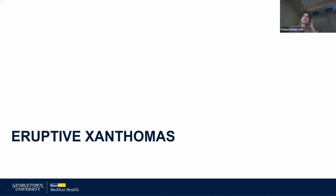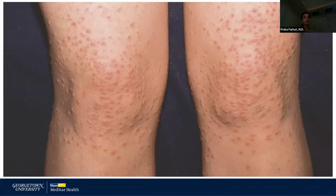So this is a little bit more rare. We're getting into the rare stuff, but I'm sure, have you all seen eruptive xanthomas beyond what's in textbooks? No. Okay. I have seen this a few times, but I think it's just because of our clinic space. So eruptive xanthomas tend to appear as glossy yellow, red, brown papules, and they can vary in size.